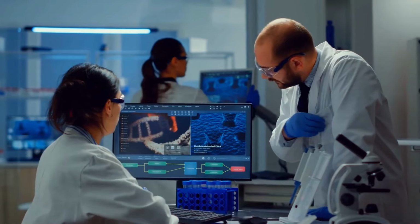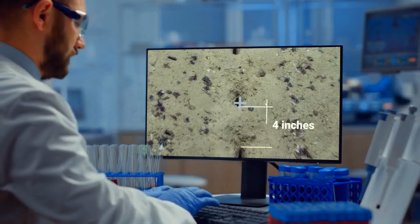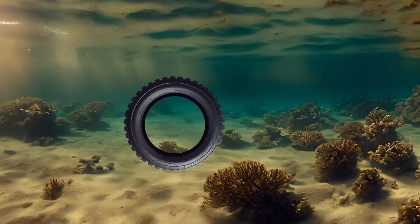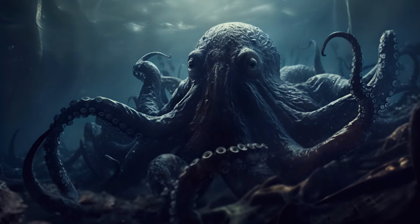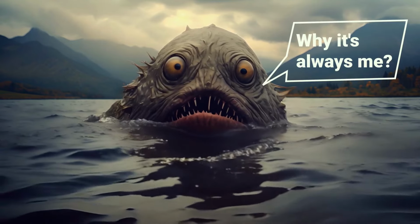Some think these holes could have a biological origin. For instance, some fish may have made them while walking along the seafloor. Others believe we could be looking at something that's human-made, maybe left by a spiked tire. Of course, such holes are perfect for making up stories about creatures from other planets who allegedly made them. Or maybe even legendary monsters, like that one from Loch Ness.